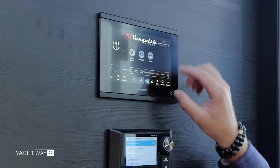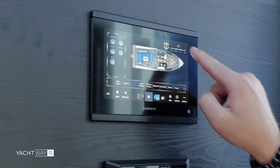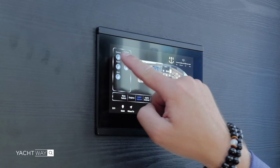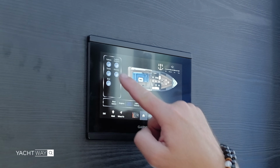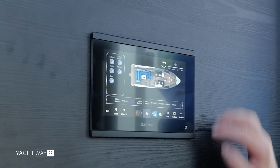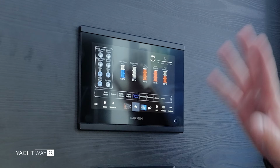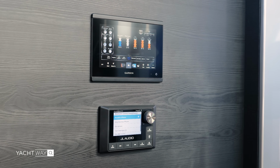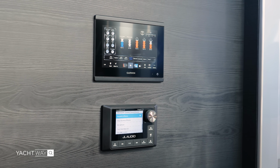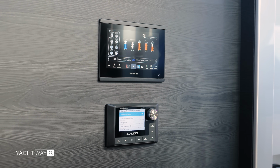And what's neat is they actually have this whole interface over here, so it shows the boat itself, and then you can turn on either your saloon lights, on, off, and it indicates on the display which ones. You see now they're off, and we click again over here, boom, they pop on. And obviously you can see your tank levels, etc., everything right under your fingertips. Right below that is where you have your audio control, JL Audio control. So if you want to pair your Bluetooth or anything, you can easily do that right here.